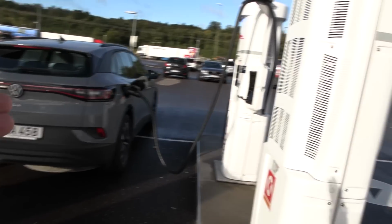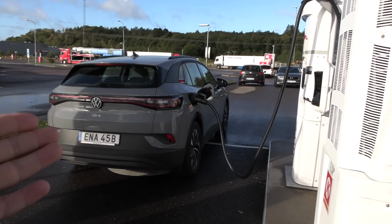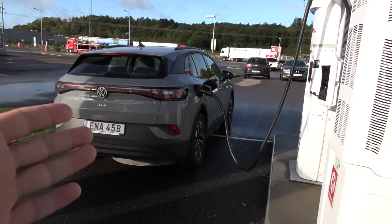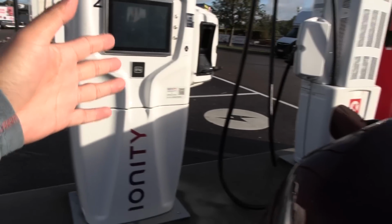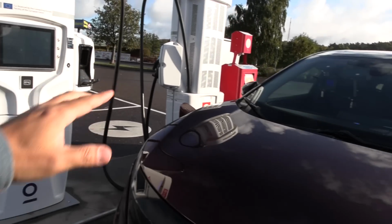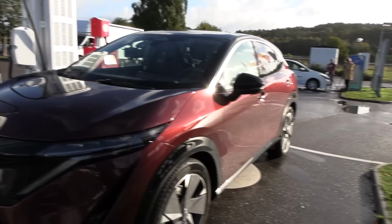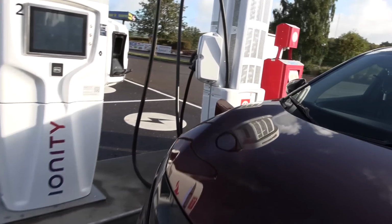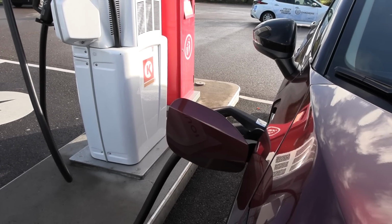And also look here, we have an ID4 charging here at the Ioniq. And see, the ID4 is parked outside the lines because the charge port is on the right side, which is the wrong side. Should have been the left side, which is the right side. Just so you see, if the ID4 was parked with the charge port on the left side, it could be parked like this. And you see my car is parked within the lines. Huh? Well, actually this one also has the charge port on the right side, which is the wrong side. Should have been left side, which is the right side.